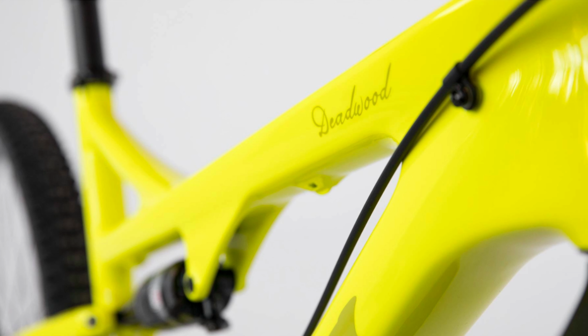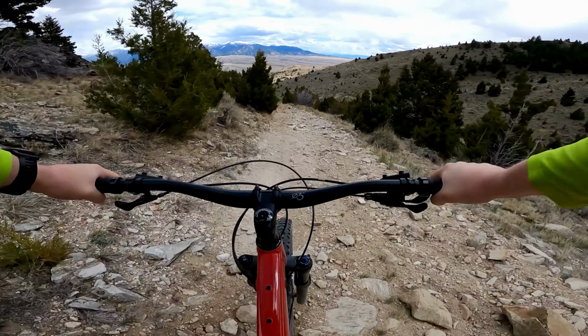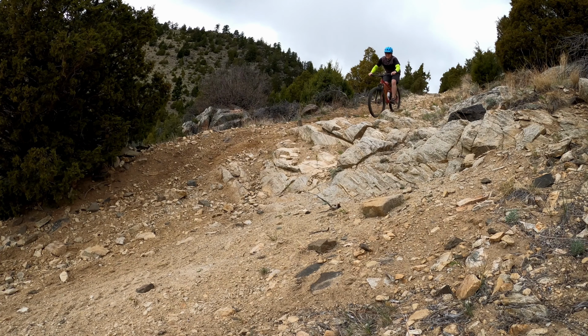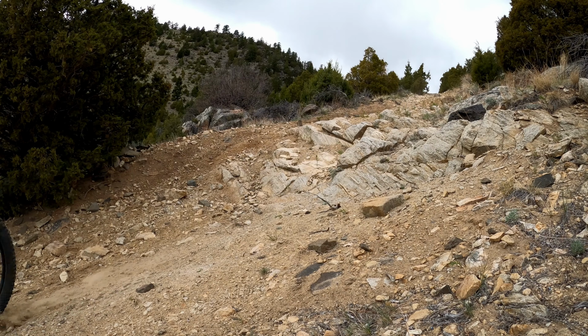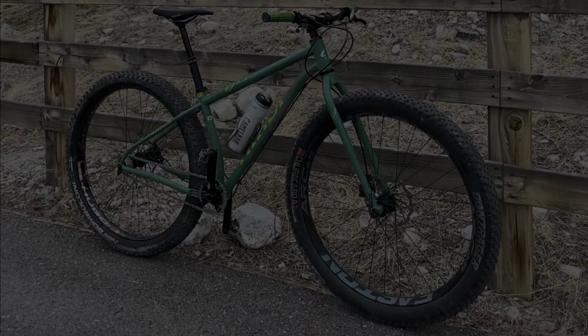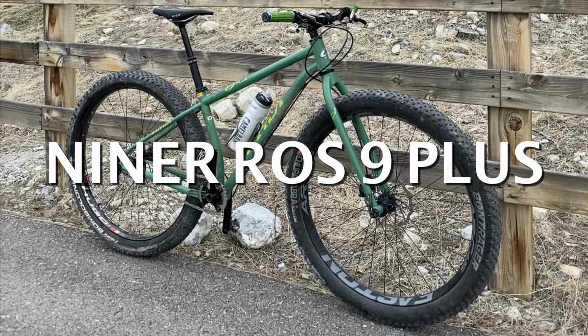With a modern cross-country geometry, the Deadwood was built for long rides in the backcountry and even some endurance racing. I frequently ride on trails that are torn up by dirt bikes and four-wheelers, so unlike a bike-specific trail, I don't really know what the trail surface is going to be like. The Deadwood's 29 plus tires and short suspension travel make it perfect for those types of rides. Unfortunately, this bike was only made from 2017 to 2019, so they're really hard to come by on the used market. Number four, the Niner Ross 9 Plus.